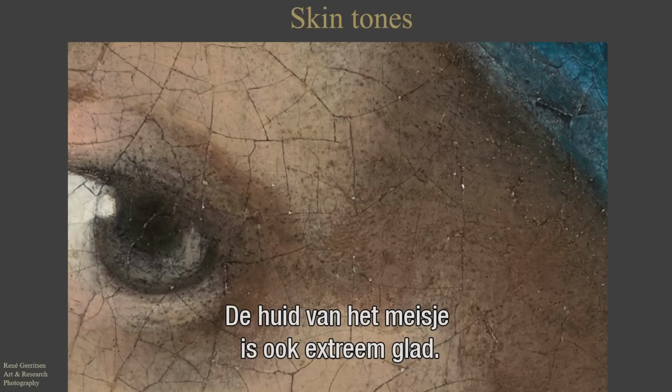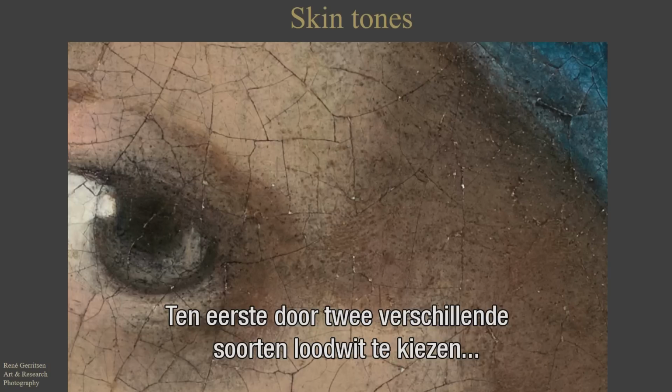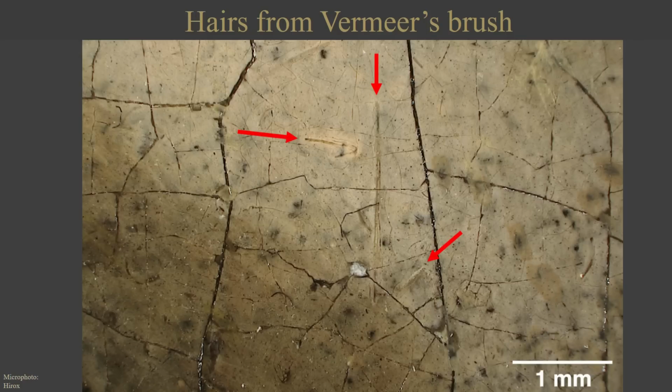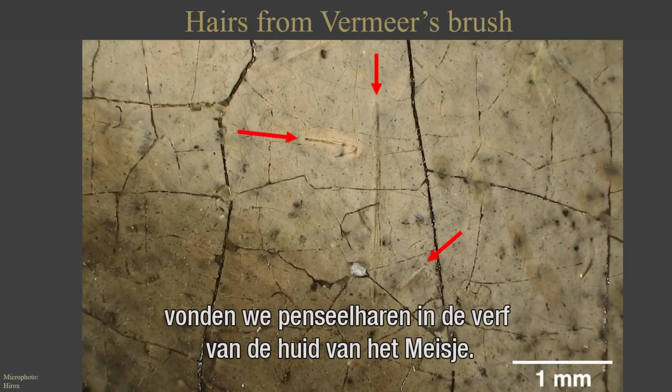The girl's skin is also extremely smooth. The transition from light to shadow is almost imperceptible. Vermeer achieved this in two ways. First, by choosing two different kinds of lead white with different optical and handling properties for the highlight and the shadow. And secondly, by blending the light and shadow together with a dry brush. Remarkably, when we examined the painting under the microscope, we found his brush hairs embedded in the paint of the girl's skin.